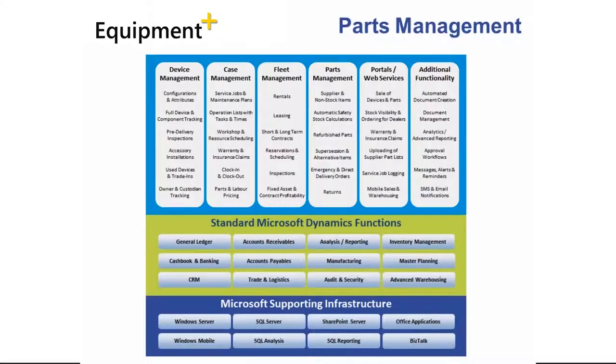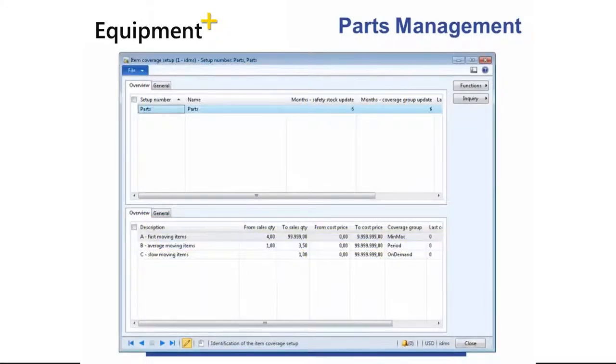Equipment Plus also automates the purchase ordering process of these spare parts. As well as providing supply and demand planning tools, it even automates the calculation of safety stock levels and maximum stock on hand levels for spare parts based upon their sales. This takes into account that each spare part has a life cycle of its own. The screenshot you're looking at the moment represents that functionality.